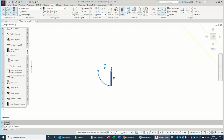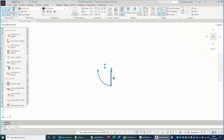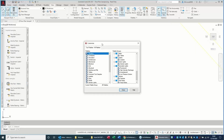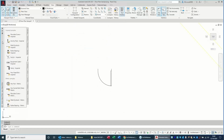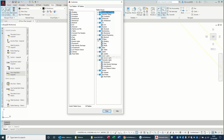Right, let's have a look. So I'm going to rationalize the tabs. There's too many tabs. I'm not going to use all of those. Right click, customize palettes. And this is the customize palettes box. Drag this down. On the left-hand side are all the palettes you've got to play with. On the right-hand side, these are what are called palette groups. And these are sort of logical groups of palettes that they've pulled together.